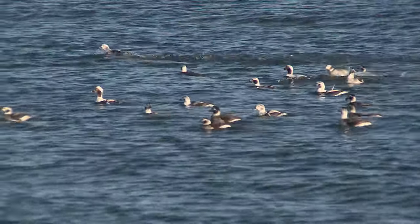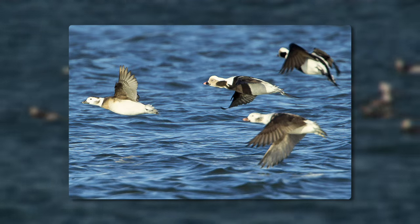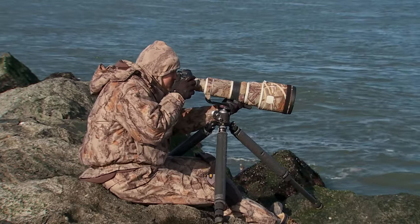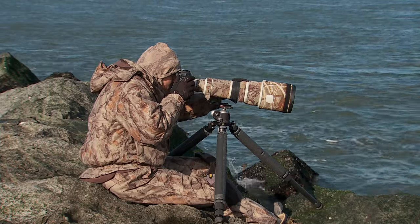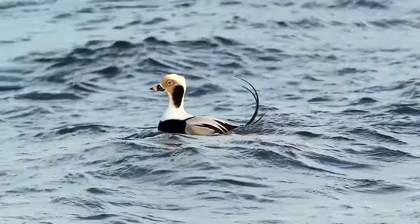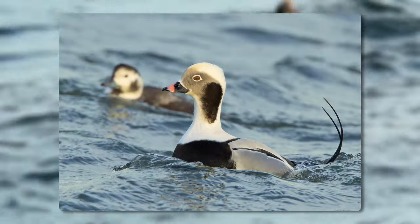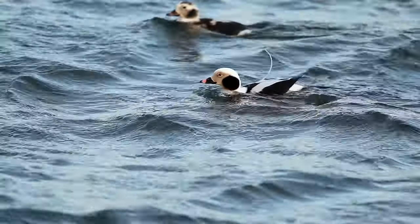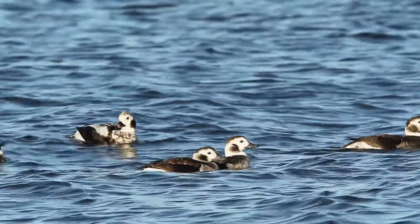So when you're getting exposure for the long-tailed duck, you've got to change the way you go about compensating, because the duck is predominantly white. There's a lot of white on there that'll blow out real easily, especially in bright sun. Remember, your camera's meter wants to make everything neutral gray. Well, that duck's not neutral gray, he's white. So you've got to bring it back to white by adding light. Meter the white duck and then open up a stop to a stop and a third.